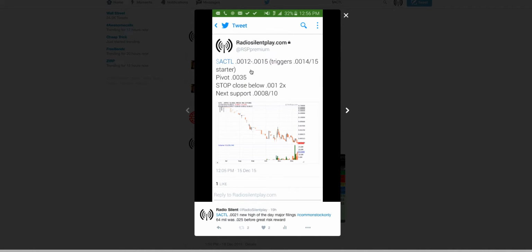This triggered 14.15 for a starter. Our pivot break is going to be a pivot break of 35. Yesterday they announced news of filings came through where they said that the common stock was only 64 million. Okay, and this was traded at 0.025, so this is great risk reward here. We closed at 17, so what you want to see is 2 consecutive closes above that 15 level. And then yesterday's high was 22, so watch that 22 break.